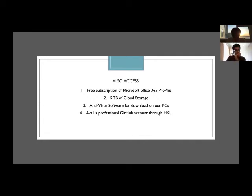So all in all, my experience at HKU has always been a fantastic one. Even with hurdles that have come my way, there have always been people helping me out in HKU, and I've always been able to receive guidance and, I think, thrive in HKU with the facilities that it has provided me with. I would like to now hand over the presentation to Adriana to continue.